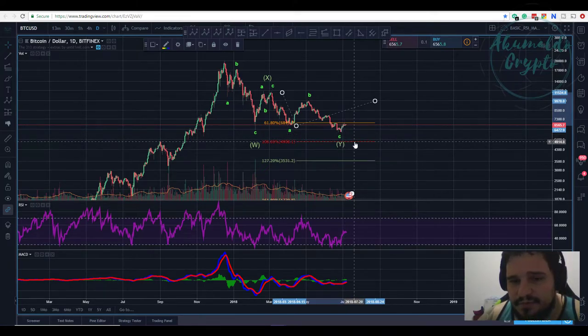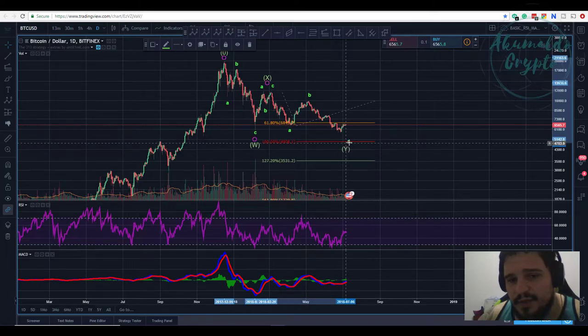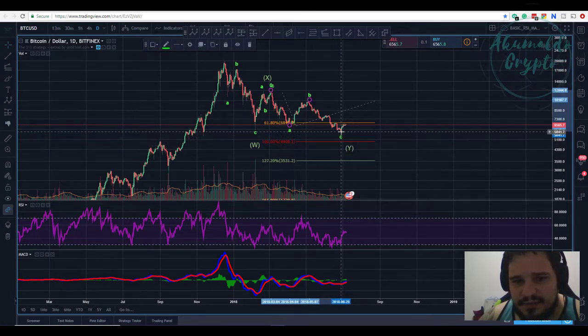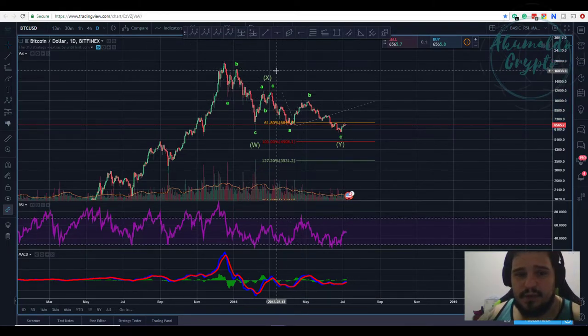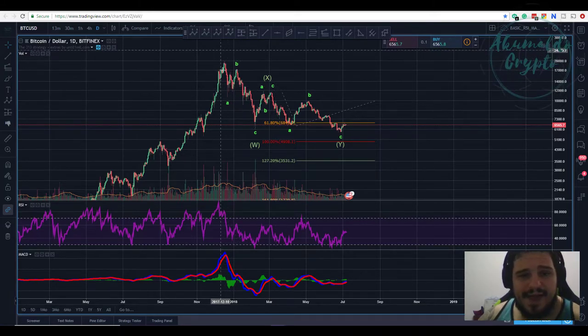That would be 4900. We need to hit here, like 100% of wave A. This would mean that we have a truncated, a shallow wave C, and we would have a reaction here. So, is this double combo possible? Yes, we have everything here on the table, right?